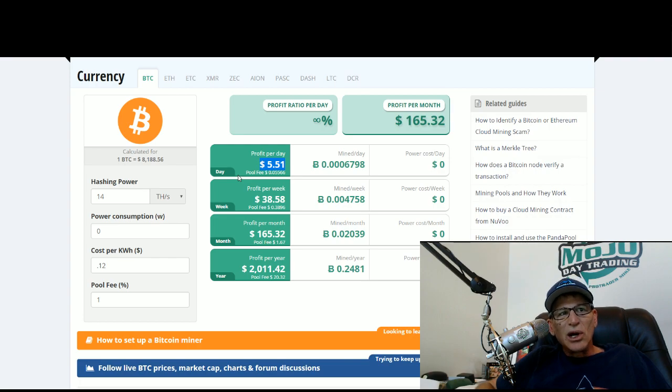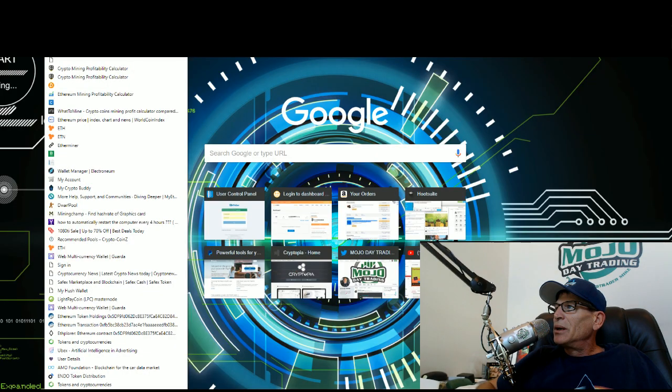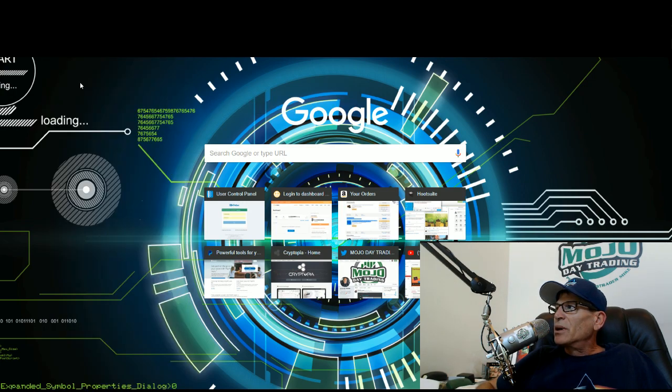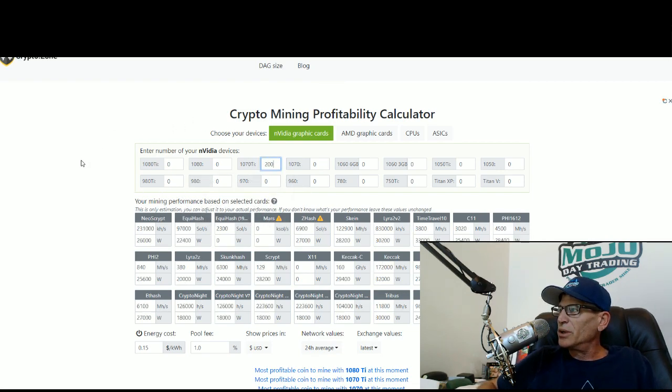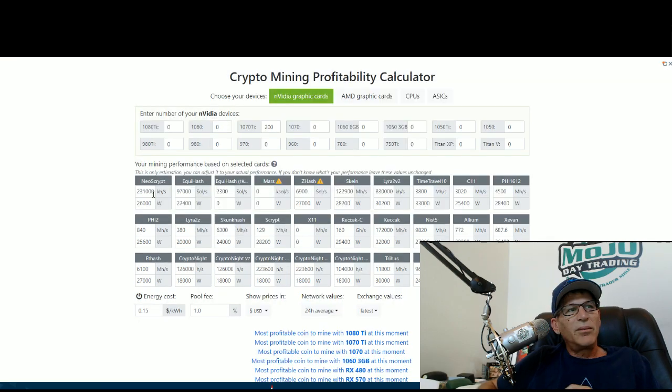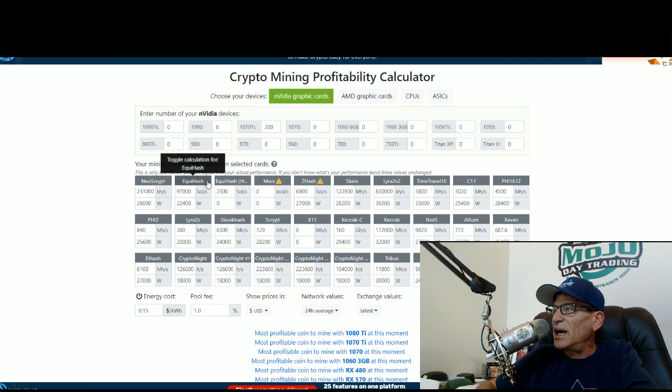I have 7 cards per machine I can make right here. I'll show you. I built 7 cards a machine. So I can come to my crypto mining calculator. I come up here to my 1070s, and I put in 200 of those. If I did NeoScript, Equihash, 97,000 sols there, Lyra, Skunk Hash, X-von, Lyra2, HQ, I'm at 960 mega hash right there.